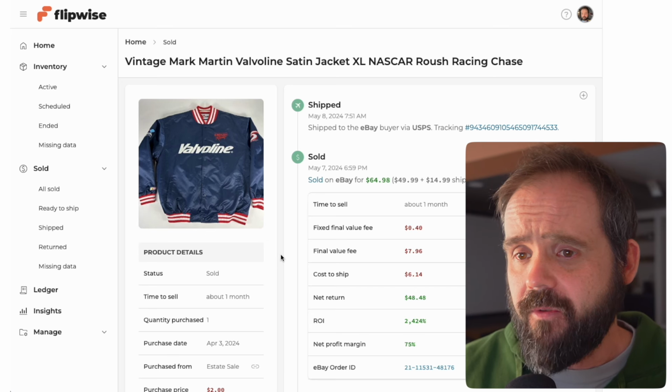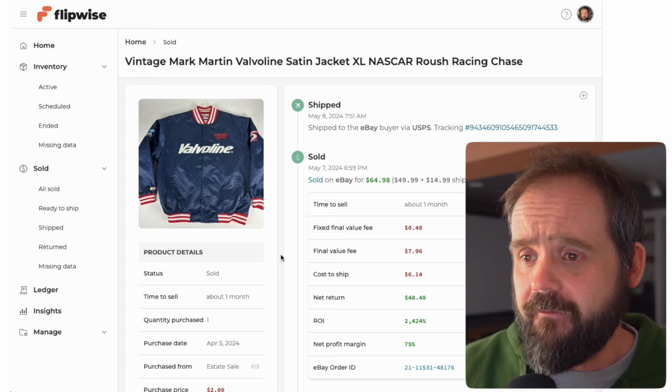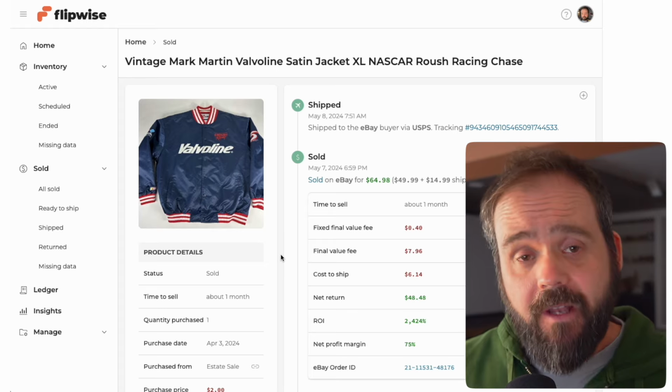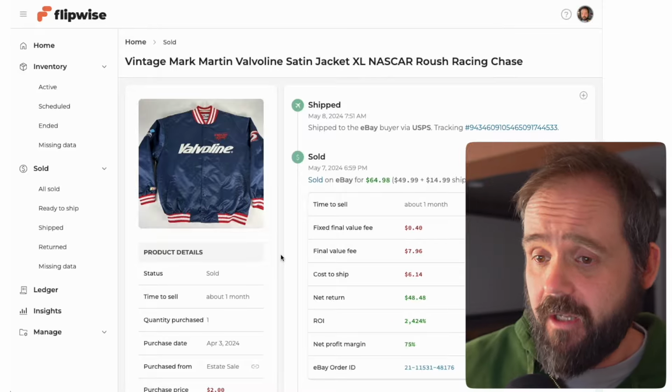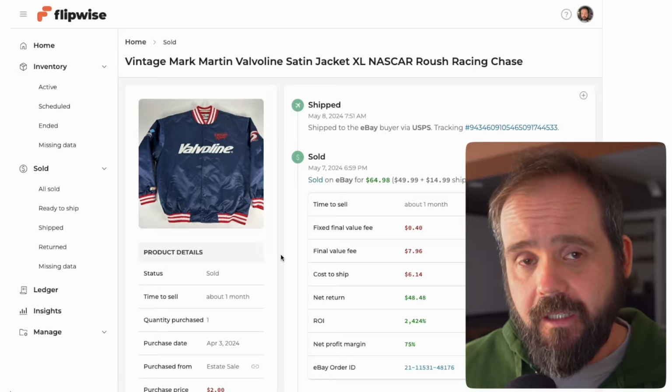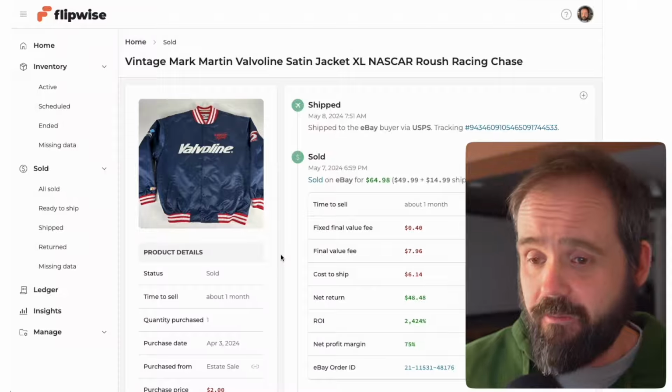Coming in at number 2 is this vintage Mark Martin Valvoline satin jacket. So I found this at that same estate sale with all those Mountain Hardware bags. I got a $2 cost of goods on it. This was super clean. It's really rare to see a nice vintage piece like this with literally no problems, no stains, no tears, no rips, nothing. It was just a beautiful jacket.